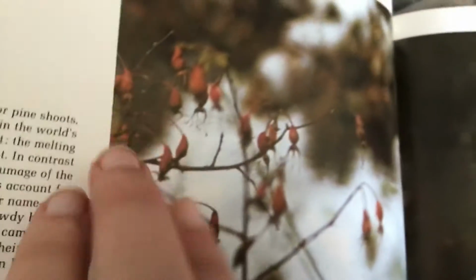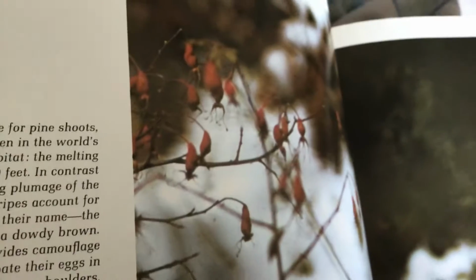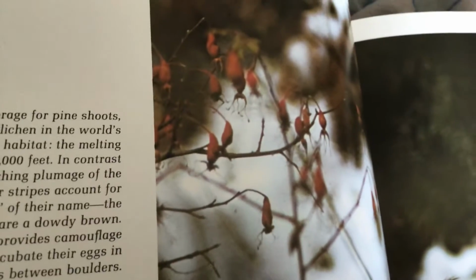These are the females. These are the males. Kind of similar to how with cardinals, the males are bright red and the females are brown.